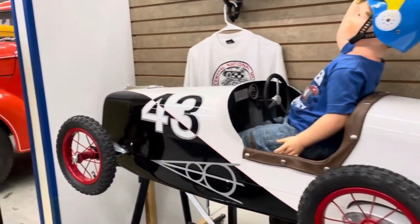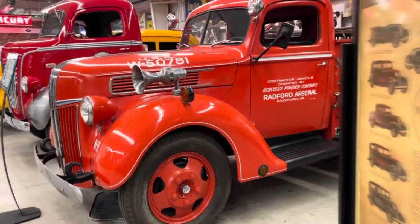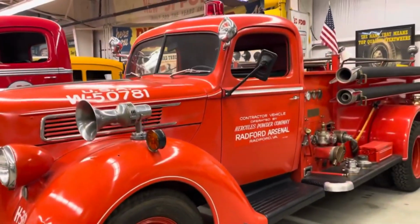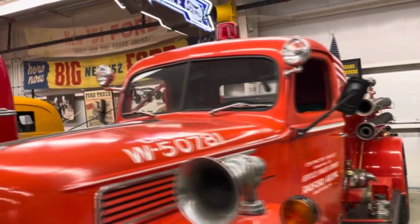They got a soapbox derby car. Just remember, your car doesn't have a clutch. No, my car. And we got some of these. I guess they're service trucks. This is a fire engine, actually. So I thought they were. I guess they are service trucks.